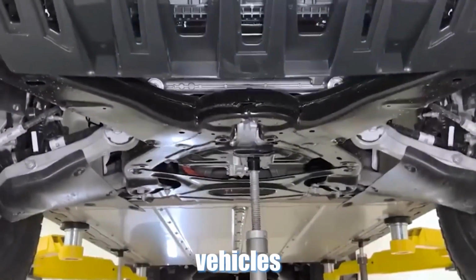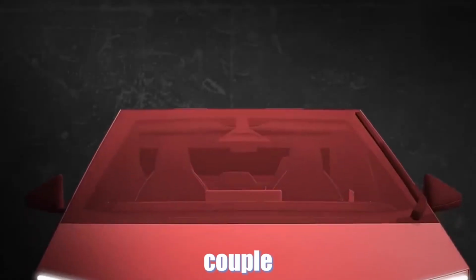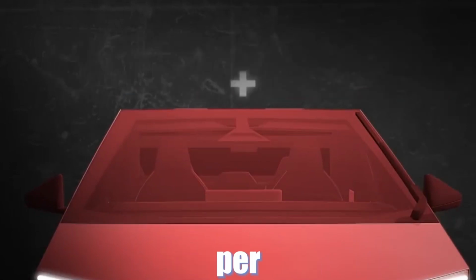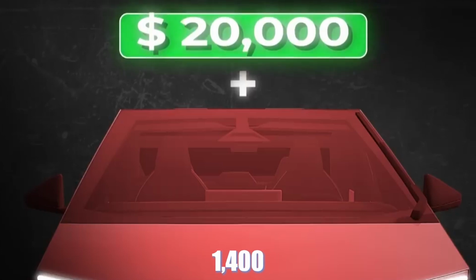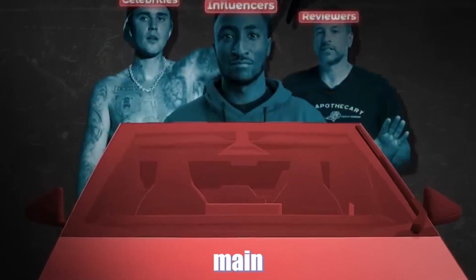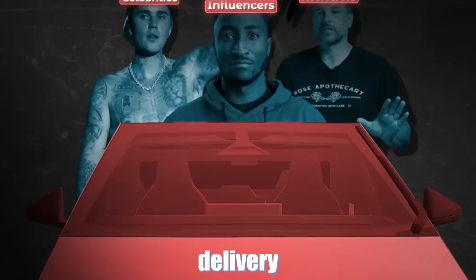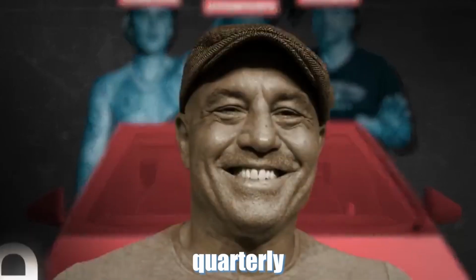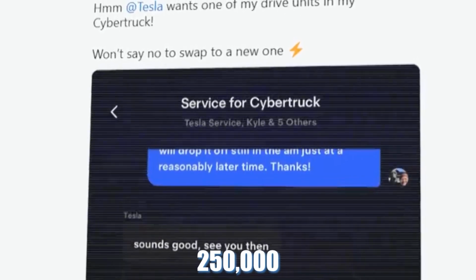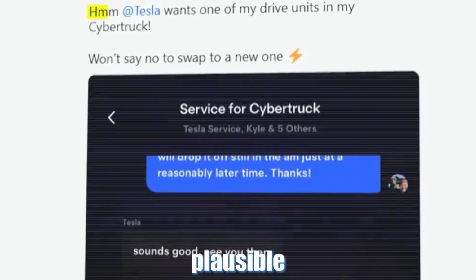Production for the current vehicles has been steadily increasing. From just a couple of thousand units in the first few months, Tesla is now building at least 200 Cybertrucks per day, which would be 1,400 per week and upwards of 75,000 trucks per year. This is judged by the number of Cybertrucks being moved from the main production facility at Giga Texas to the delivery lot. Tesla is not releasing exact Cybertruck production numbers yet. They only group it in with the Model S and X on the quarterly report. Elon Musk has promised that the factory will reach 250,000 trucks per year, which seems plausible to achieve at some point in 2025.